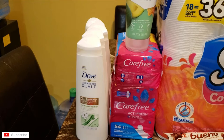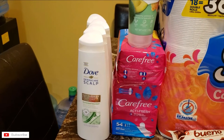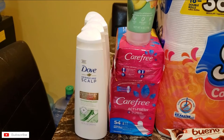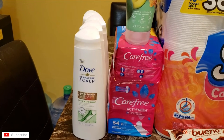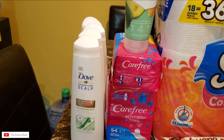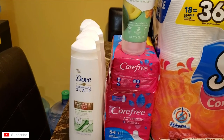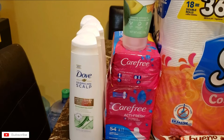I used the $3 off 12 hair care, and then two of the $4 off 2 manufacturer coupon that we got last Sunday from the Retail Me Not. I paid $8.49, got back the $5 extra care bucks, making them 87 cents each, which is pretty awesome.